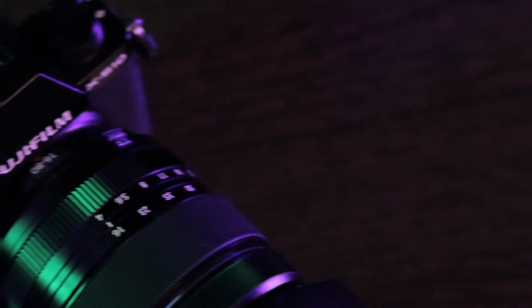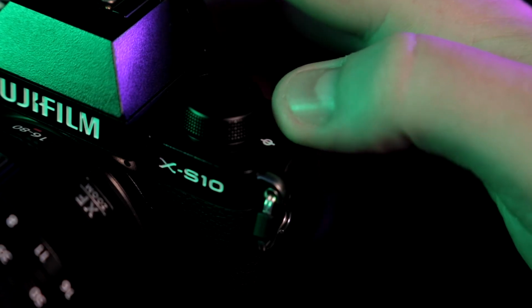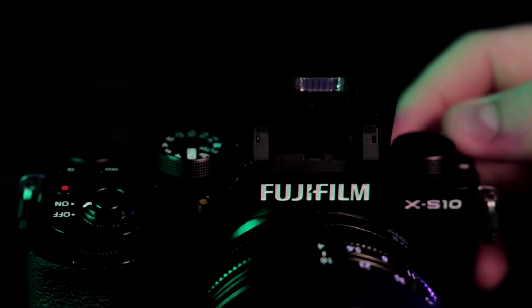Another thing for me that's great about this camera is just its look. I kind of like the retro look that Fuji's got going on. I will admit this one is a little bit more modern than its predecessors, but it still keeps a bit of that retro vibes going with it. I think it's the flash compartment at the top and just the look and feel. It just feels like an old school camera in your hands, but it's not old school in its methods or what it puts out. It's very new school. It's all up to date with some of the latest technology, but it just feels good.